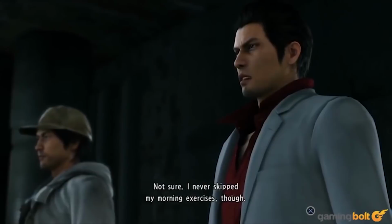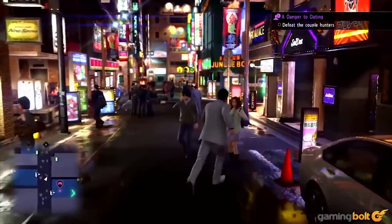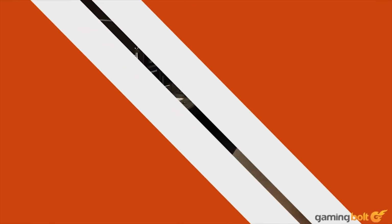From the excellent lighting to the incredibly detailed facial models, from the way the puddles glisten on the street to the way the streets of Kamurocho come alive at night with blaring lights and neon, Yakuza 6 is a truly beautiful game from start to finish.